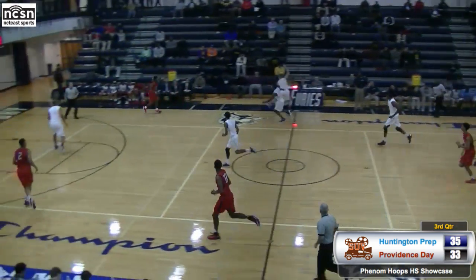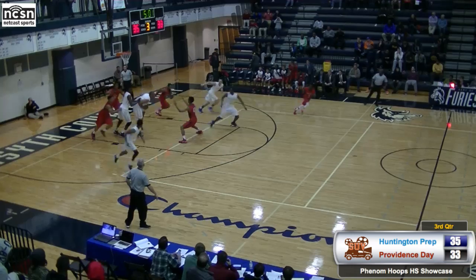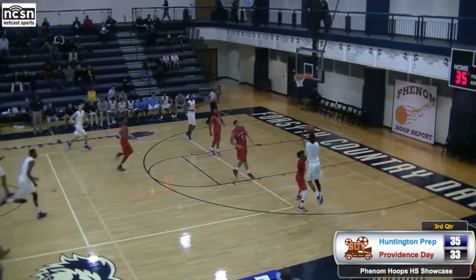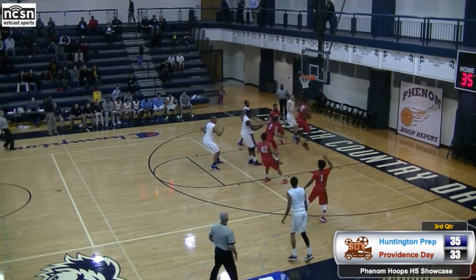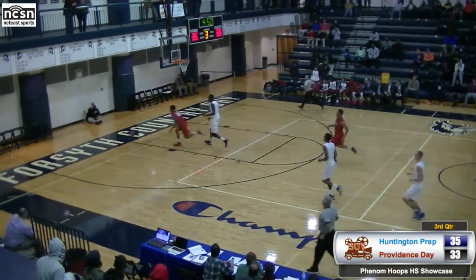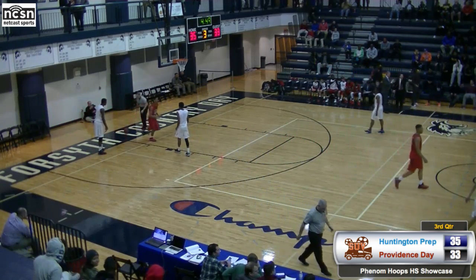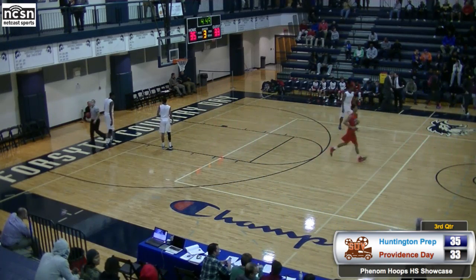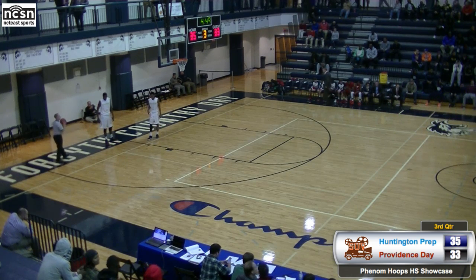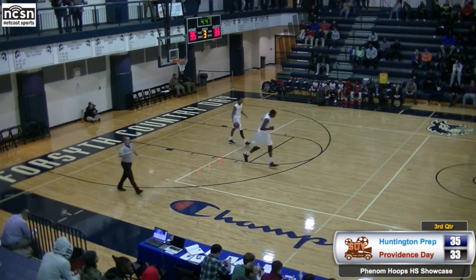Huntington Prep with the full court pressure. Thomas Bryant. Both teams really going after it defensively. Jones's shot rims out. That full court pass was probably not a great idea by Isaac Johnson. I think he was trying to get it over to Chaz Ray, but Thomas Bryant, the 6'10" power forward, was in the middle of that, and it's hard to throw it over a 6'10" player, even on a football field.